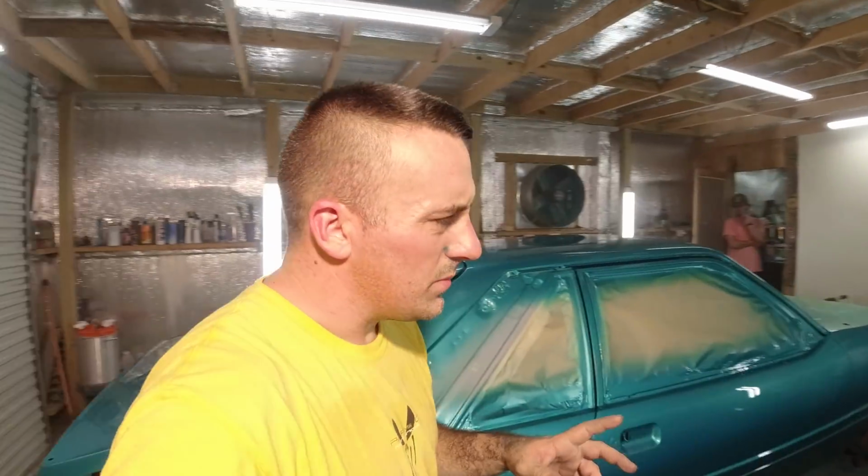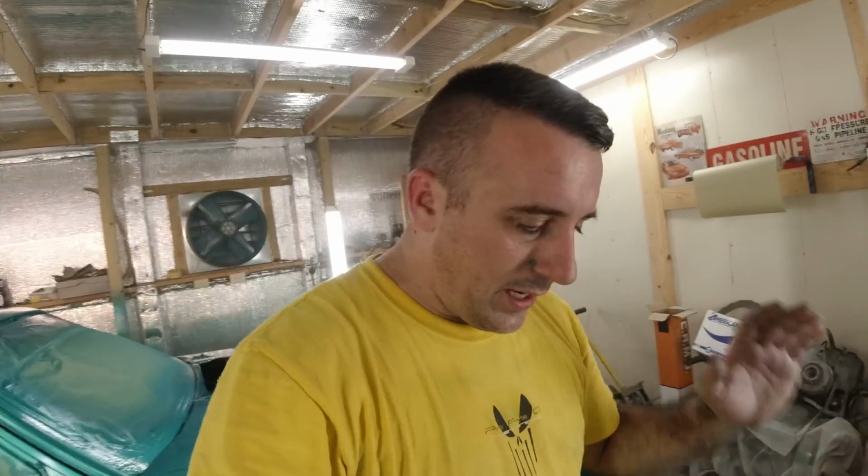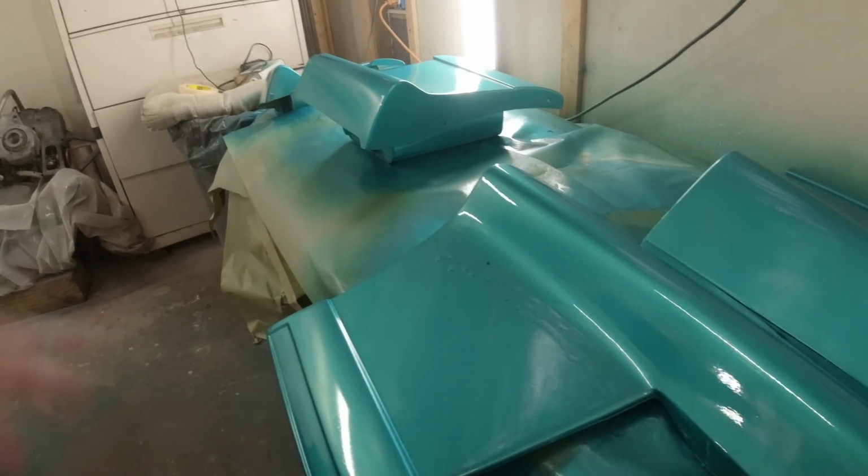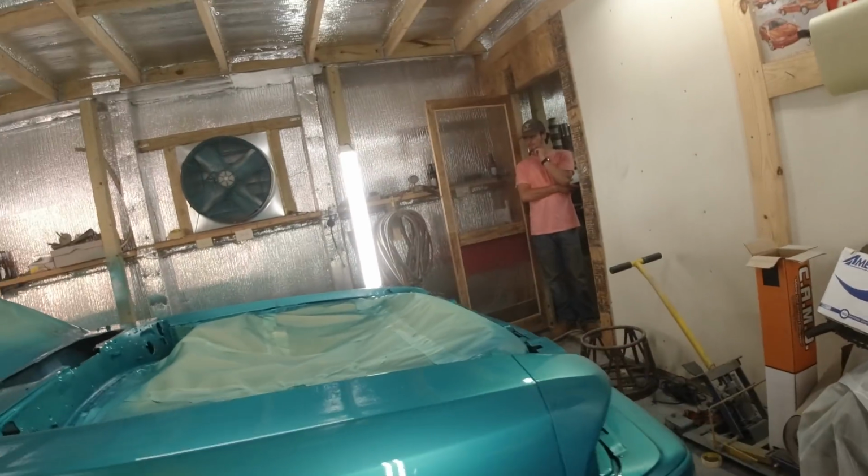So the way we did it, I sprayed some base, my dad sprayed some base, I shot some clear on the side skirts over here. And I got a little discouraged because immediately everything was looking great, and immediately we got a huge run. I mean, a massive run. So I said, hey, the hell with it. Let's just hand it off to him. Let him do it.